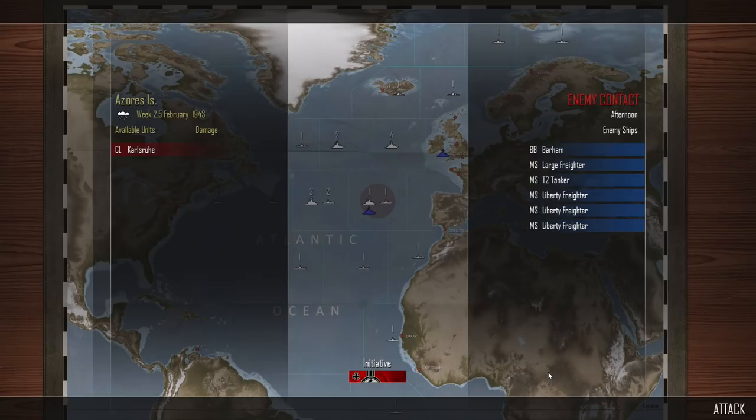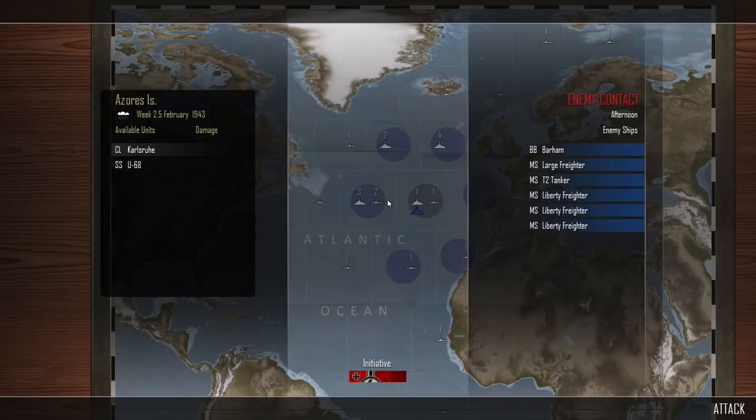My voice goes... The Karlsruhe, fresh out of port, heading back to the battleship, has run into a battleship, the Barham. The Barham will obliterate her. Thankfully, we also have U-68 in the area, which we'll drag into the conflict. U-68 might have a better chance of sinking the Barham.